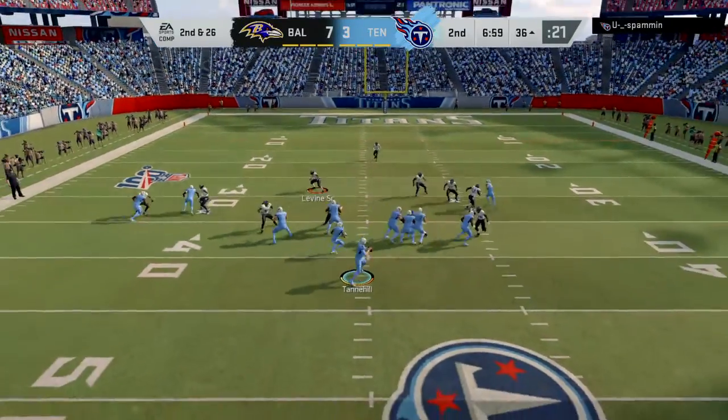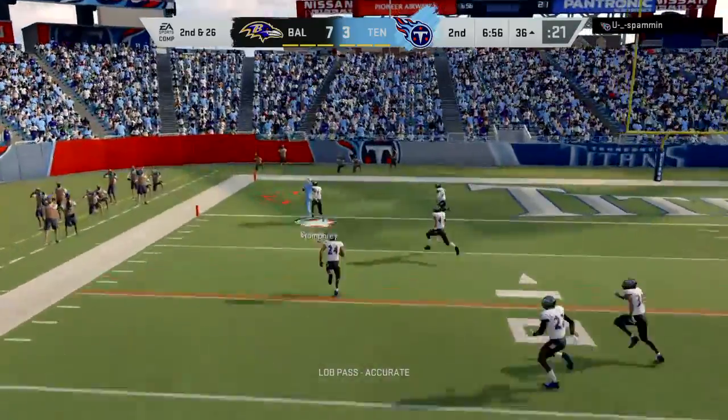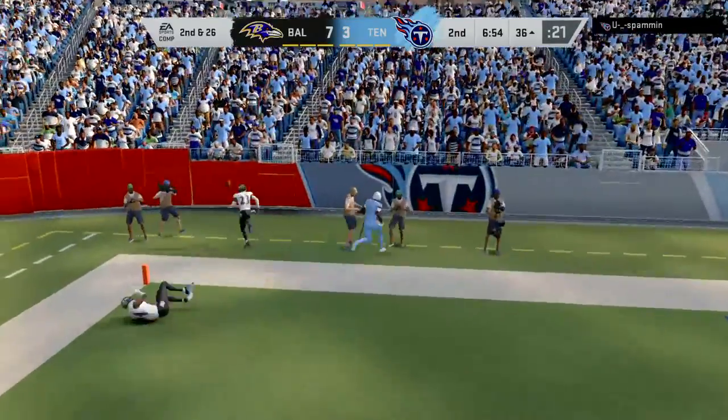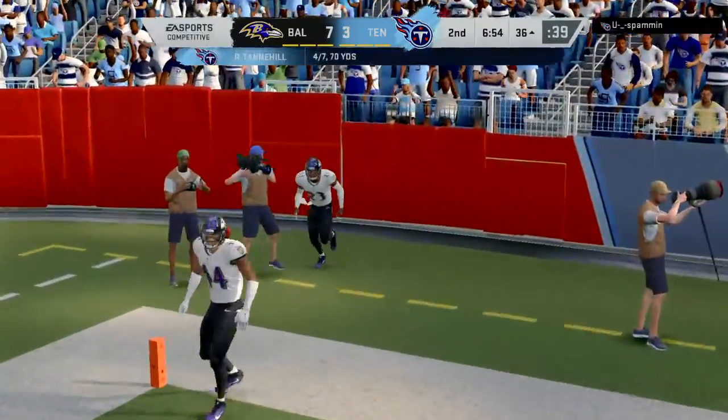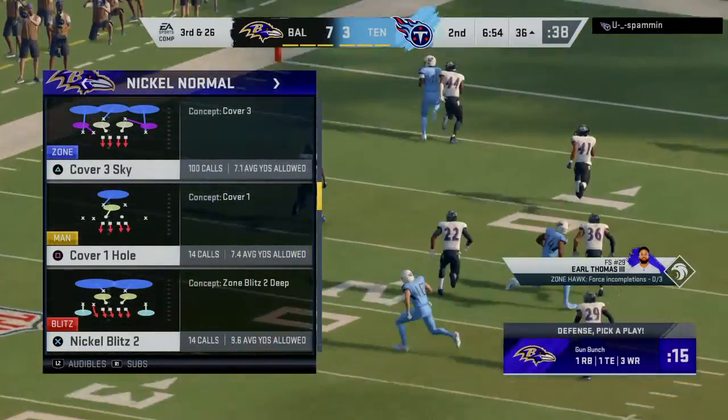Let's go. A shotgun snap for Tannehill. Towards the end zone for Brown. And that's going to be incomplete. Good effort there, trying to take a shot, but it's 3rd down.